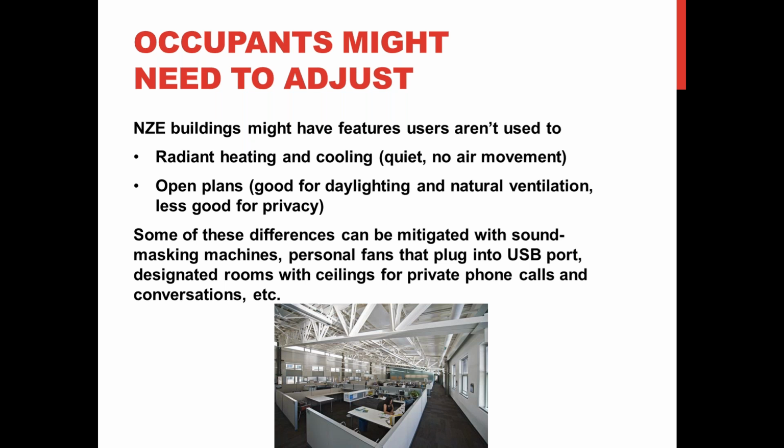Users have to adjust to some things, like maybe radiant heating and cooling is used. That's going to be a lot quieter than forced air, and they're not going to feel the air movement. So even if the temperature is the same, they might miss that air movement. And the quietness can result in some sound issues. So there can be sound masking machines. You can have rooms with ceilings that are designated for conversations and phone calls.